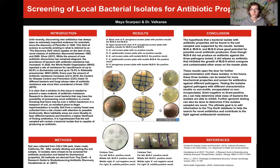And with the knowledge that antibiotics come from bacteria, there's no better place to try to find bacteria than in the soil around you. So I took soil from the nearest park. I followed the Tiny Earth methodology for this experiment. I went to SAI Park, which is a park near my house, and collected some soil.